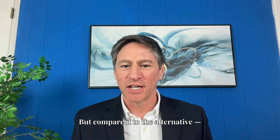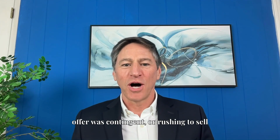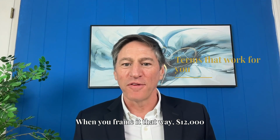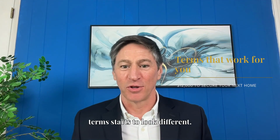That is real money. But compare it to the alternative, losing the home you want because your offer was contingent, or rushing to sell your current home at a discount because you are under pressure to close. When you frame it that way, $12,000 to secure your next home on your terms starts to look different.